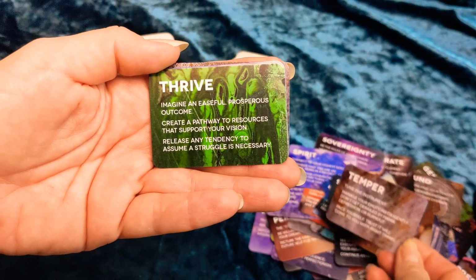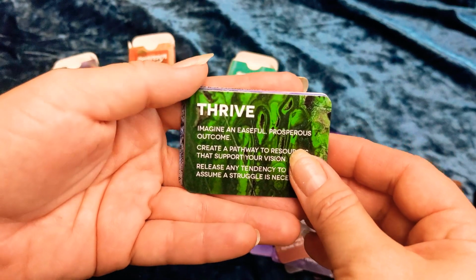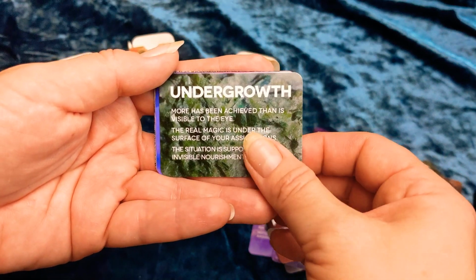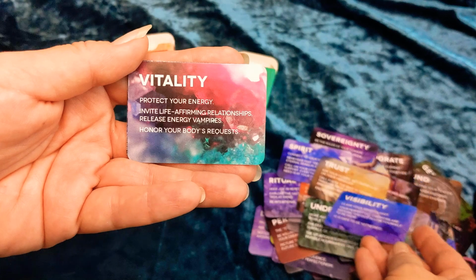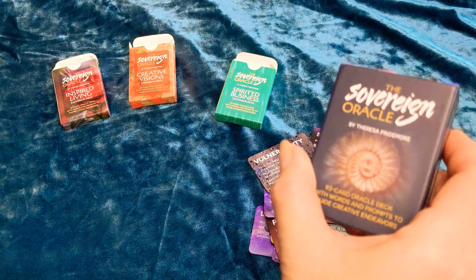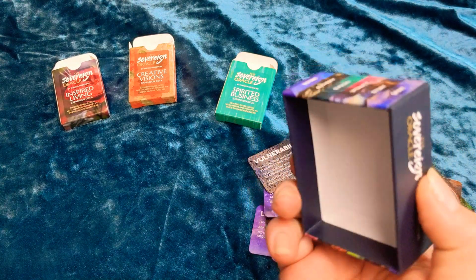Temper. I like that there's so many ways to look at temper, you know, to temper something or to have a temper. That's the fun of words, is that the archetype might have multiple layered meanings to it as well. And vitality and vulnerability are the last two. So that's the Sovereign Oracle. And yeah, highly recommend this deck.